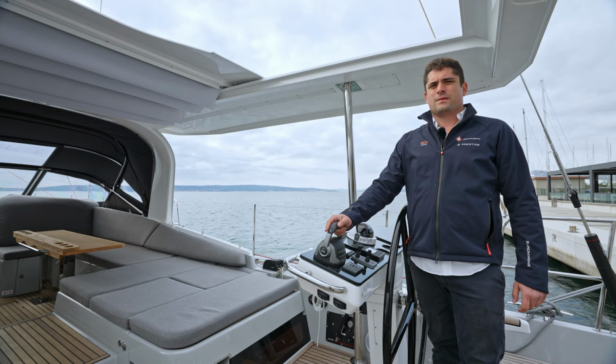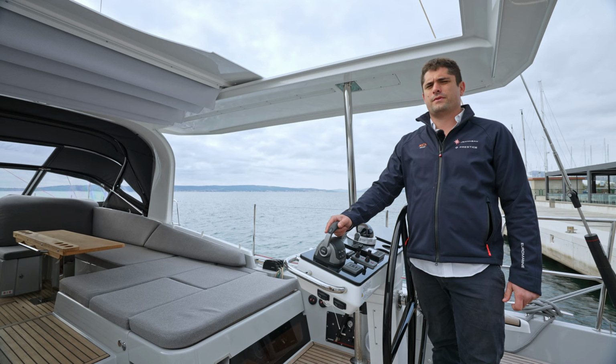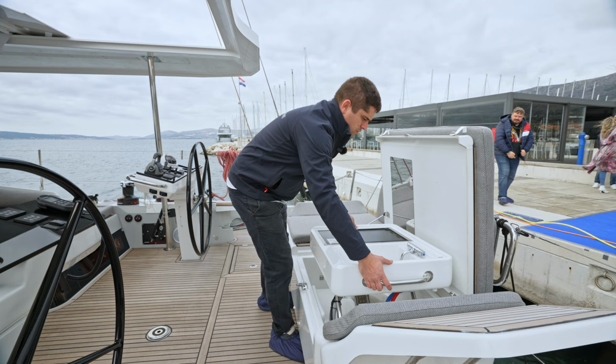The boat is equipped with a Volvo Penta D4 175 horsepower engine. Apart from that, there are two thrusters, bow and stern thruster, which help the boat to be maneuvered in the marina. One of the key features of the cockpit is the aft bench, which has a retractable grill, which you lift in order to have a cooking and dishwashing area.